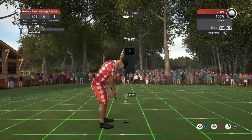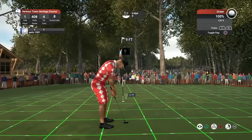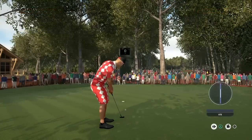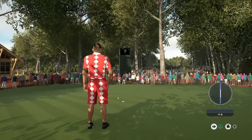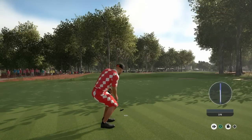I do apologise, I've made a schoolboy error and not muted my phone, which is never far from my hand. 9 foot putt, this one's going to turn left. Oh, we just missed that on the left edge. Hopefully these kind of putts aren't going to come back and haunt me. We'll put this in for the par and check out the leaderboard.